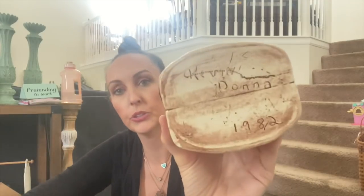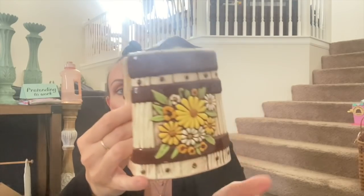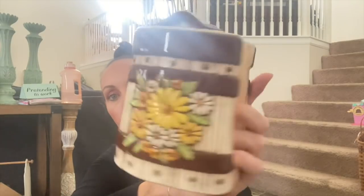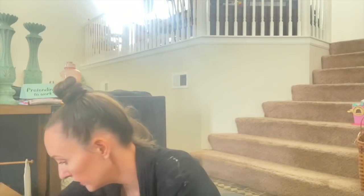Okay, ready for cottage core? Brie would probably want this. This looks like it was handmade. Something Donna, 1982. I don't know what's in there though. That would annoy me. And it is a napkin holder. And look at how beautiful those colors are. I mean, this screams cottage core, screams country, but it's in perfect condition. I don't see any chips on this at all. It's gorgeous, and it's crazy that it's handmade by somebody, you know? So I found that one. And then hopefully I didn't break it in all of this crap I just did. Let me see.